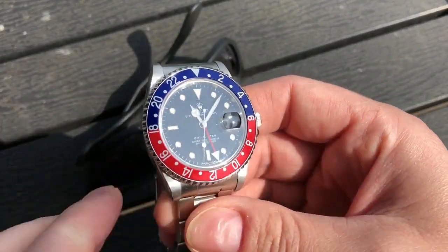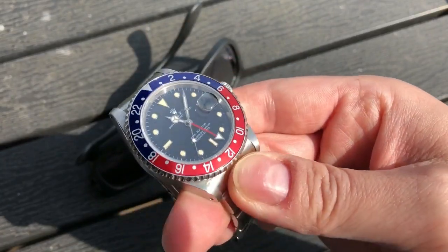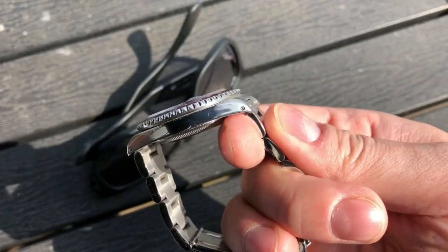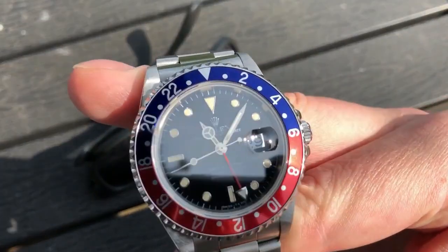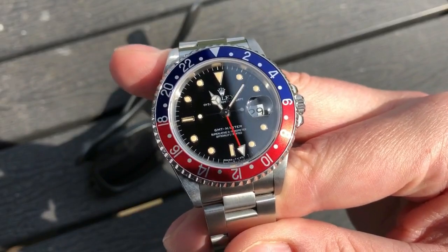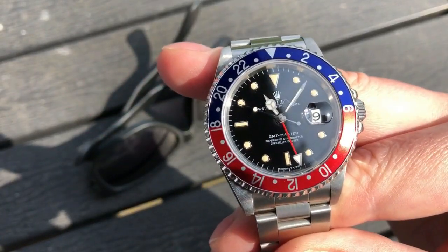So I used this watch quite a lot when I traveled to the US some summers ago. It was amazing to really just set the time and always know what time it was back here in Denmark. So a very useful complication. It's not only a luxury watch, it's actually a tool watch. It's a watch that you can use. So that was my third reason.